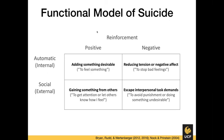And then the last one in the bottom right, sometimes we have people with negative reinforcement and external cues, where they're trying to get out of interpersonal tasks or demands. They want to avoid punishment or doing something. "I don't want to go back to that, so I'm going to say that I'm going to hurt or kill myself." That one's pretty rare, actually. But again, the big takeaway from this is that the most common reason that people say they try to hurt or kill themselves is "I don't want to feel bad. I don't want to feel this way anymore."